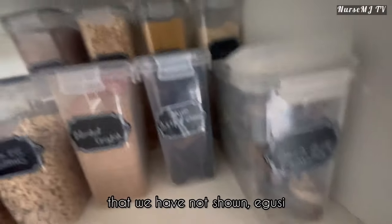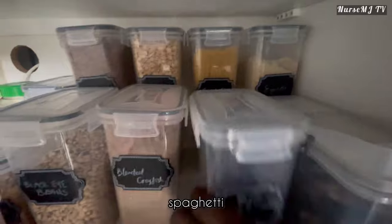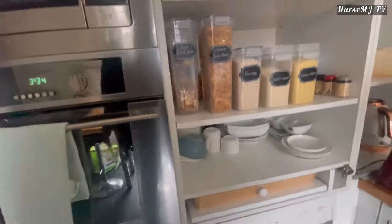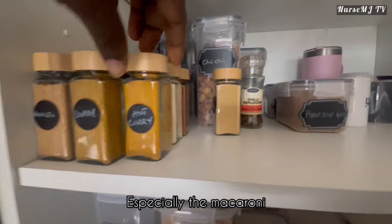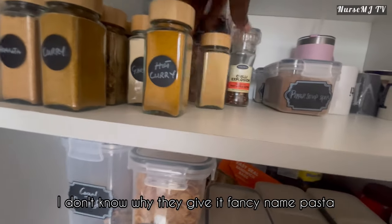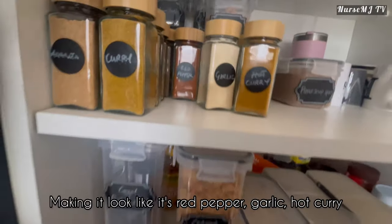The other things that we have not shown: egusi, spaghetti, peeled beans, crayfish, not blended. These are usually spaghetti. Spaghetti, especially that macaroni and spaghetti, these are the worst things ever made. I don't know why they give it the fancy name pasta.